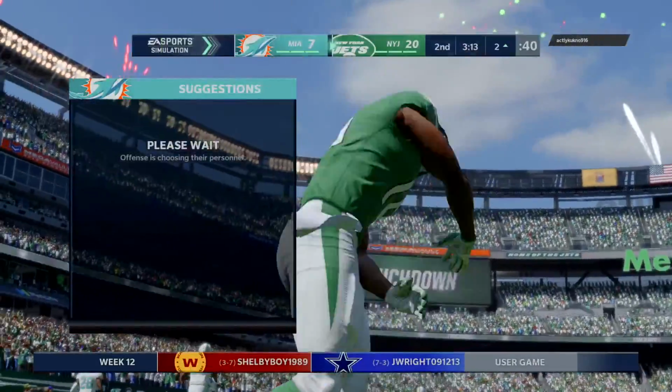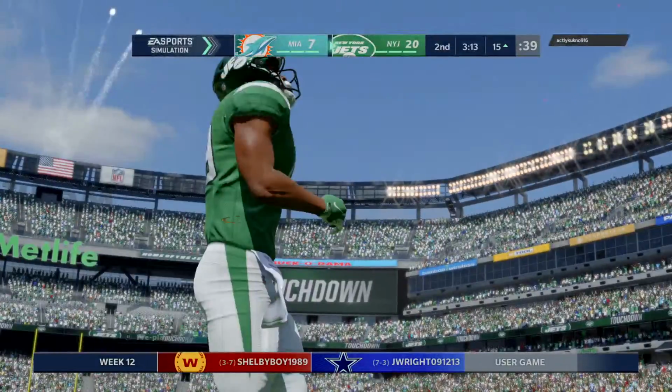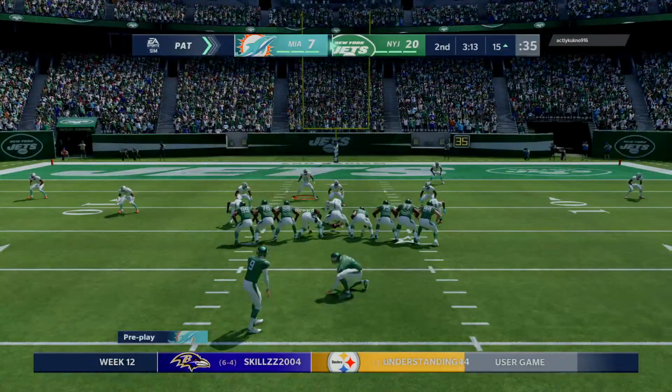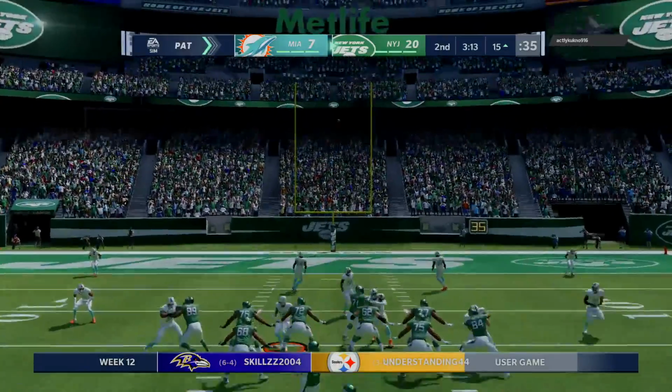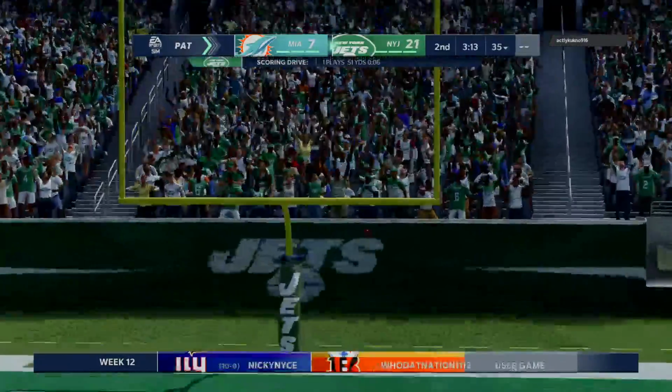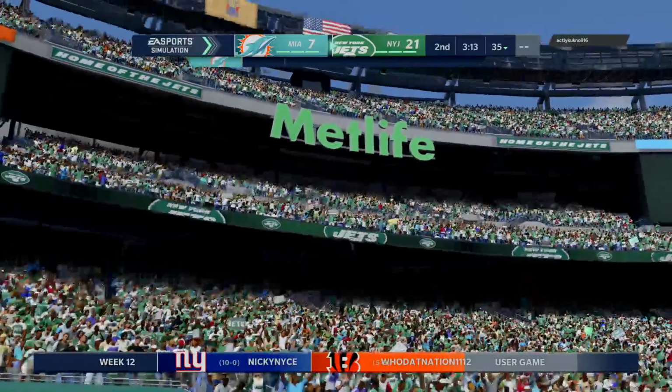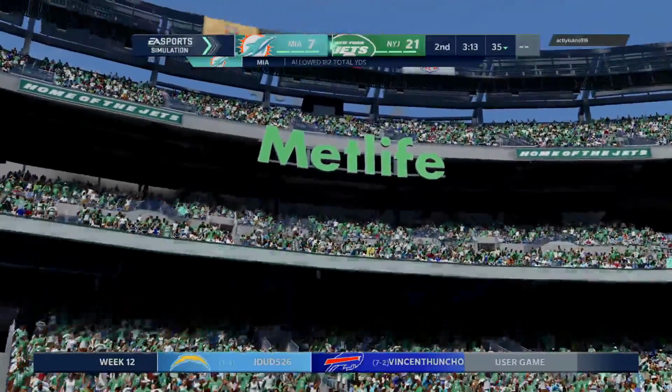Touchdown, New York. Rashad Perriman on his way to a monster game. 3 first-half touchdowns. And the Jets get the quick strike touchdown. It's good, and it is now 21-7. Score Jets 21, Dolphins 7.